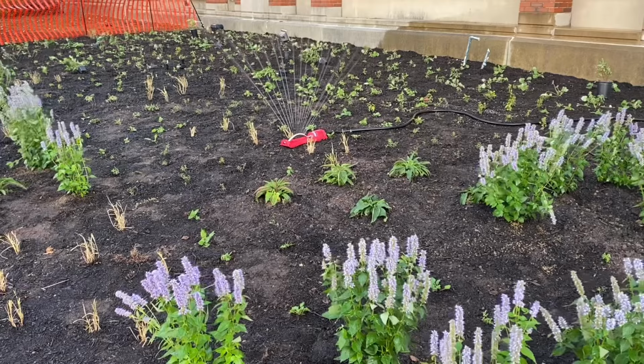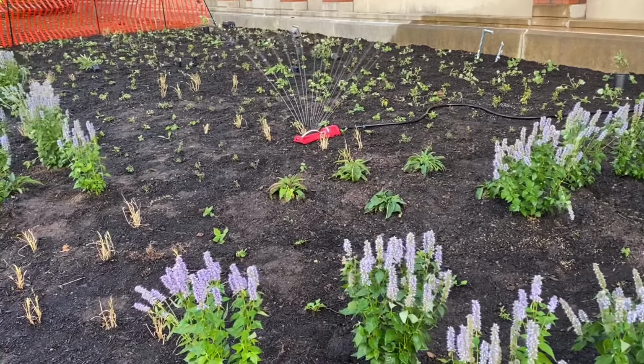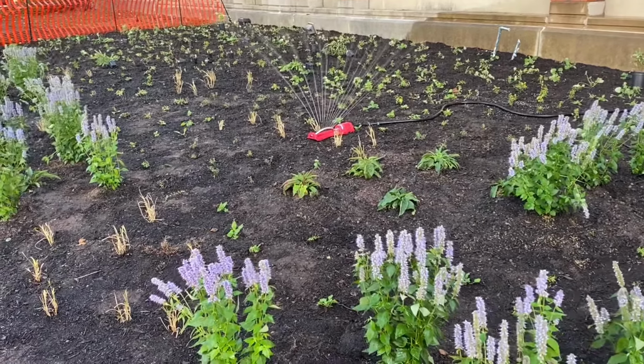But the next step was maintenance. And this is what a lot of people underestimate. Everybody gets really excited about the design part of the project and the installation, but then the maintenance is often forgotten. Now, because we are in the drought conditions here in northern New Jersey, we are watering the garden every 2 to 3 days for about an hour and a half with sprinklers.